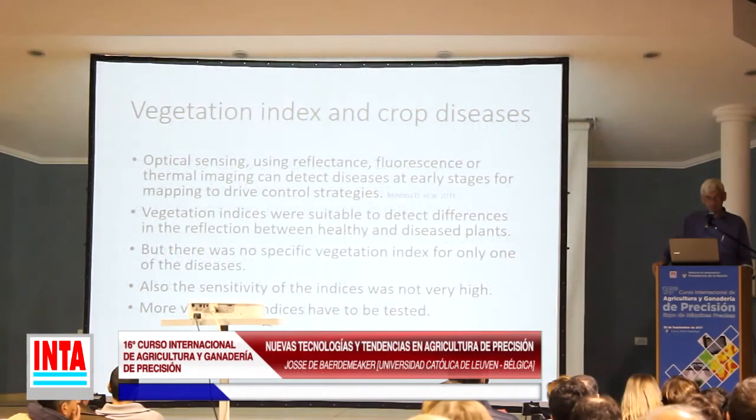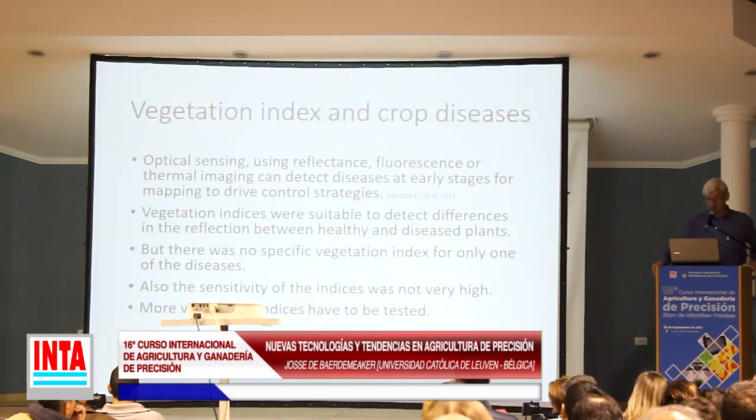But as they are used now, those vegetation indices are suitable to detect differences in reflection between healthy and diseased plants.